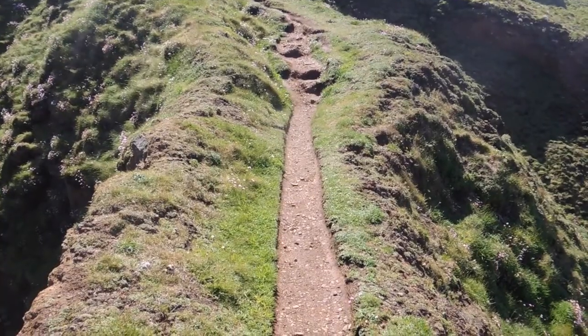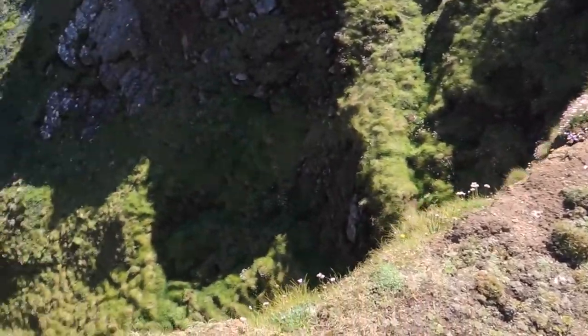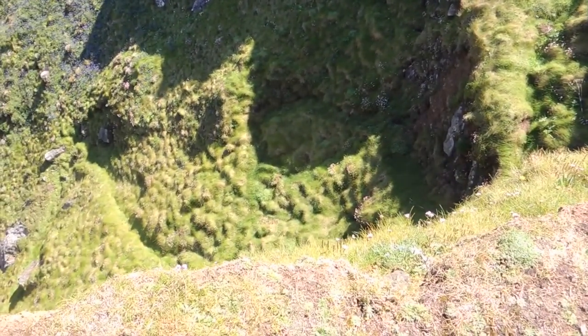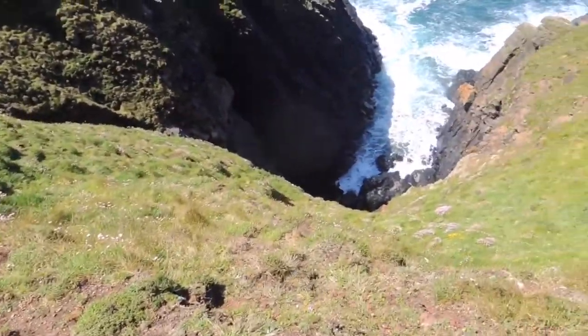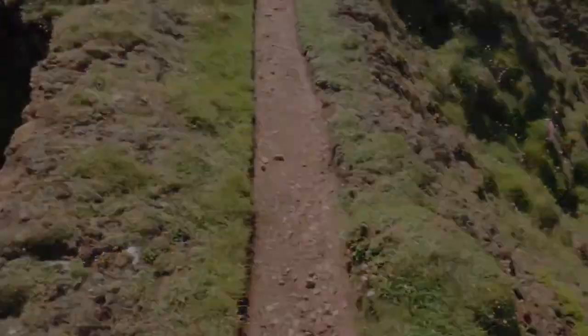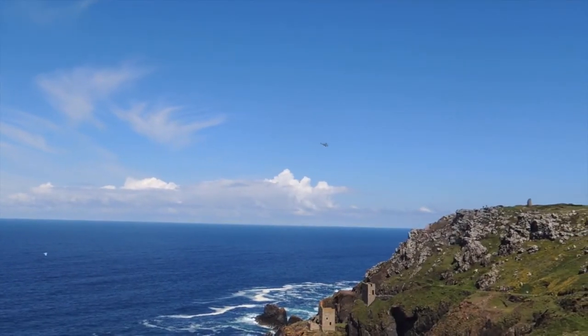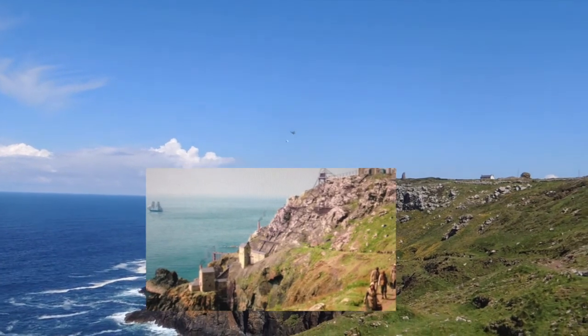So the little path that took me down to the headland is here. To the left of me is a deep gully. To the right of me is the sea. I'm going. So here we can see that the 2015 series used Crown Engines as Francis Poldark's mine.